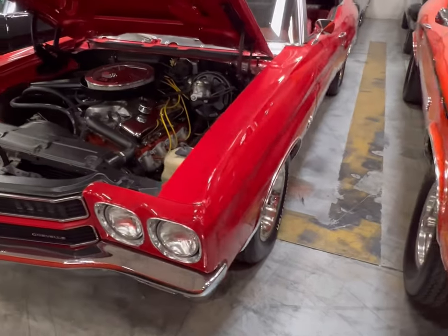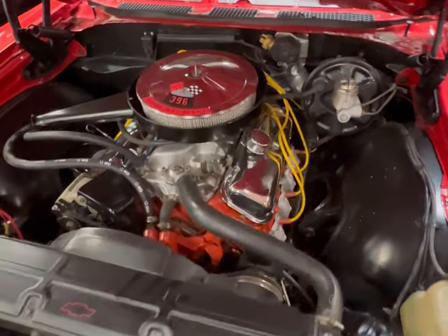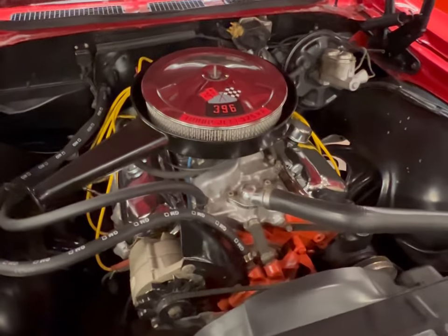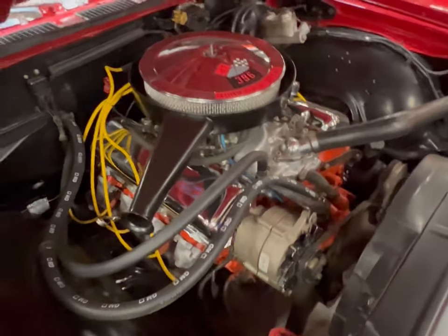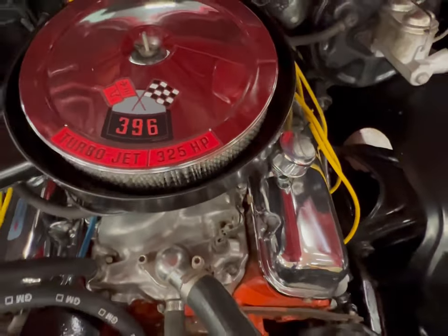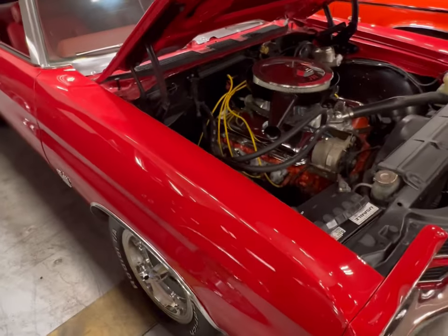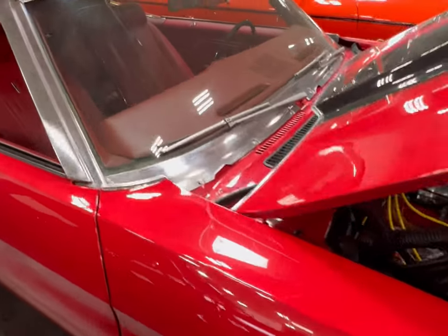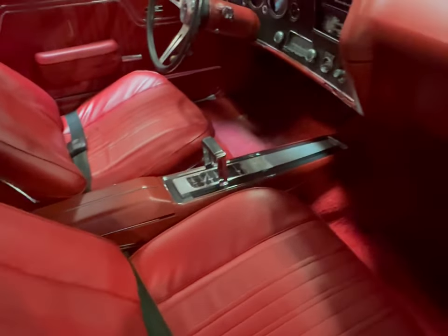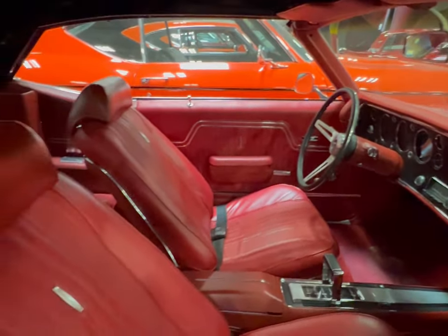As it brings us to the third one. Another 396, another SS Chevelle. This time the hood is open so we get the treat of looking in this turbo jet. Orange black Chevy. Nice SS. The cowl hood induction. Center automatic shifter, bucket seats. Beautiful dashboard. Carpet, seats all match.